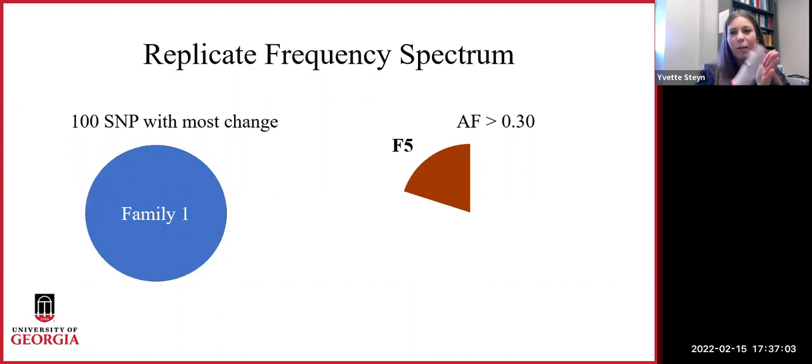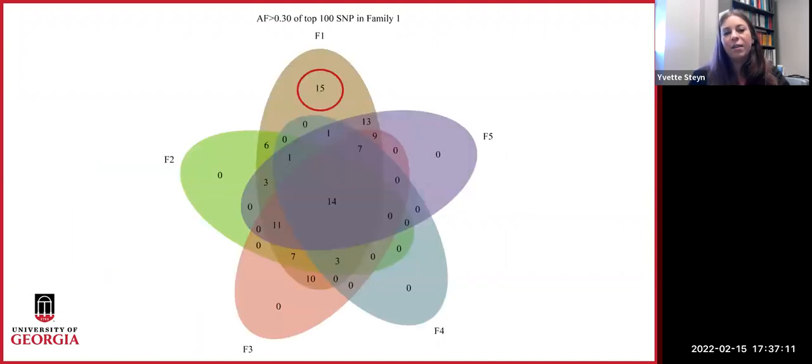There are so many in this family and others, but it doesn't give me a nice indication of which ones changed similarly and which ones changed specifically in different families. So for that, I have this Venn diagram. You can see of the 100 SNPs that changed the most in family 1, 15 of them are family specific, while 14 of them have changed similarly in all of the families. And there are 0 SNPs that have changed by more than 0.3 in any of the other families alone.